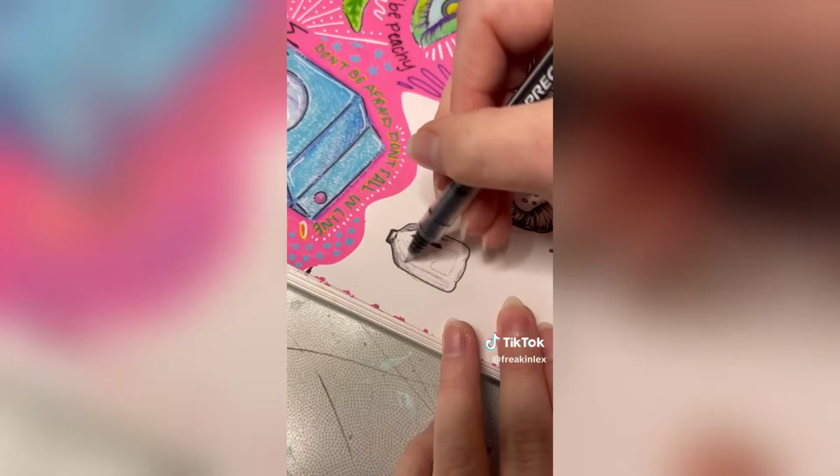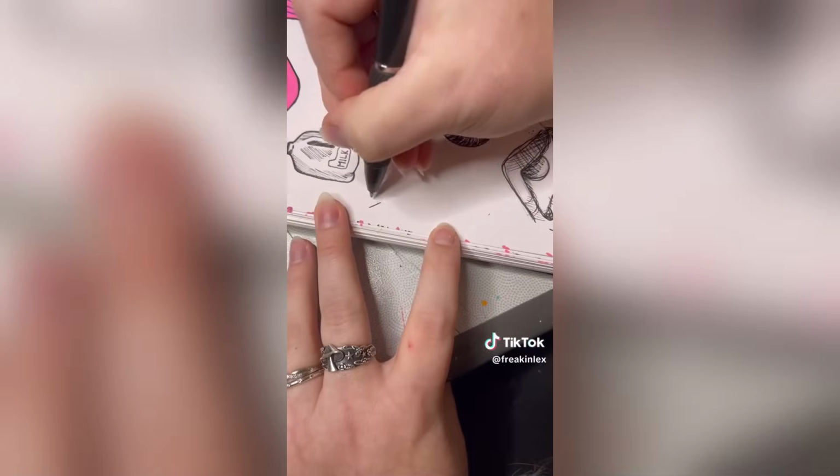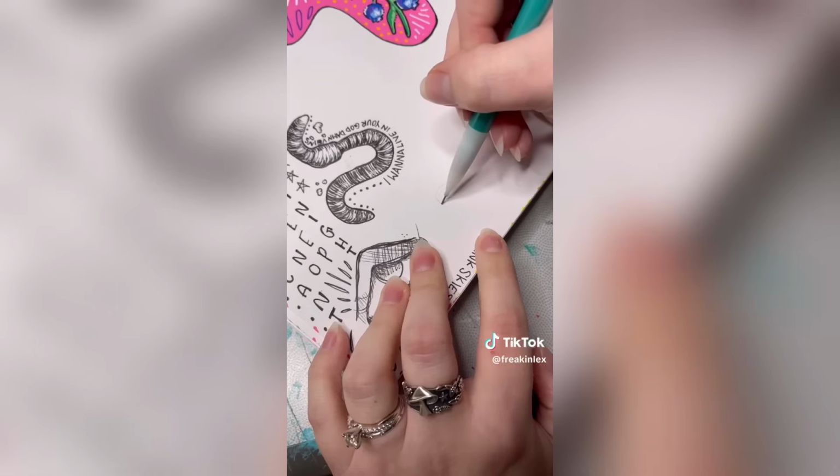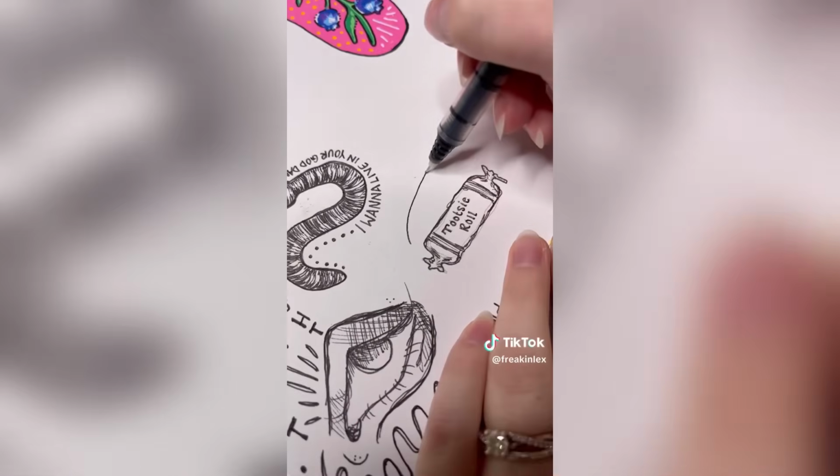Sketch and fill helps you just go with the flow and get as many different ideas out of your head at one time as you possibly can. These ideas don't have to match, they don't have to have any meaning, it's just to keep your hands moving.